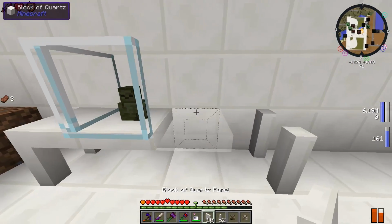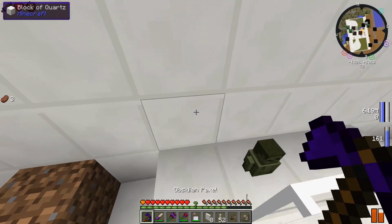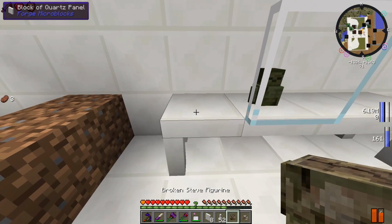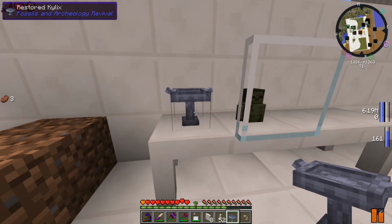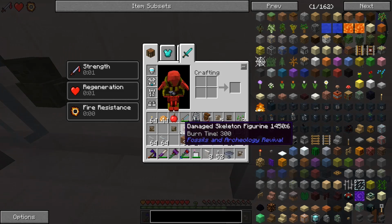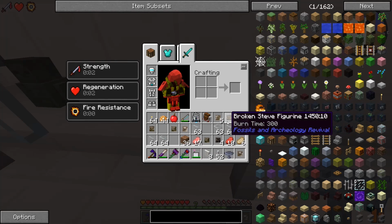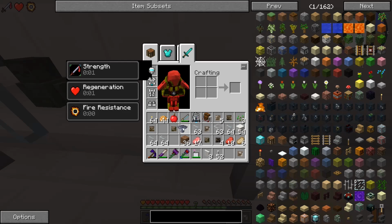Then, of course, put down the actual top of the table, hashtag top of the table. And then get rid of that. Put down random other figurines that we have. We have a restored Kylex. Is that going to fit inside there? Oh, it is. Okay, perfect. So that's good. So we have a restored Kylex, damaged skeletons, damaged Steve, broken. So these are damaged, broken. I guess we could put damaged and pristine things over here.